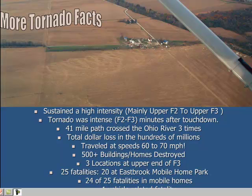This is in the river bottoms along the Henderson-Vanderburgh County line. Again, the tornado intensity was EF3. Back then we actually used F versus the EF designation, but it was mainly in the upper F2 to upper F3 intensity, so quite intense. In fact, its average intensity was greater than many EF4 tornadoes, and it was intense from the point it touched down to almost the point that it dissipated.